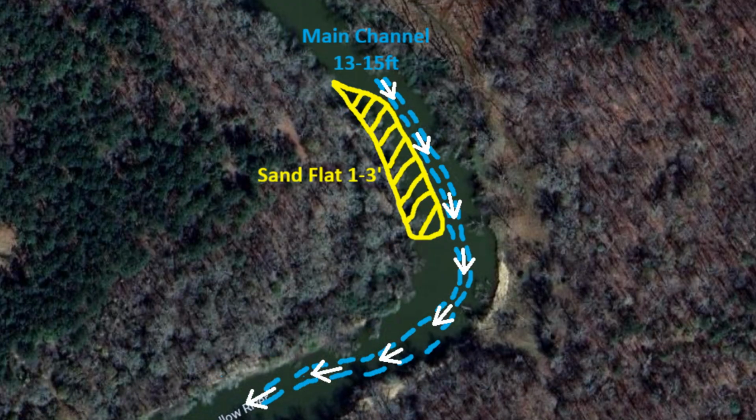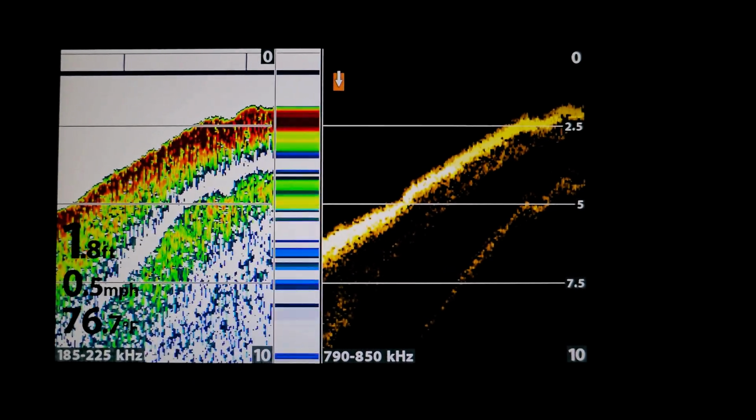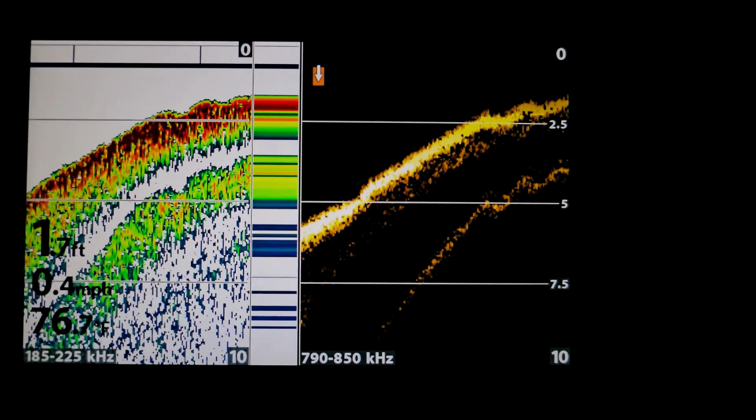And what that does is create a sand flat at the beginning of the bend. So on the upriver side of the bend, you've got this long stretch that's just sand and a little bit of mud, but there's no structure on it. This is what it looks like on a 2D sonar and a down scan, where you're coming up out of the channel onto that little sand flat, and there's nothing there.